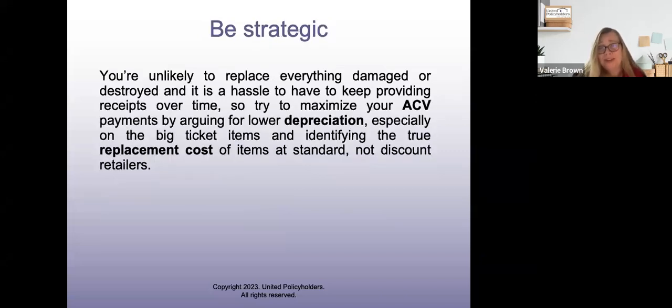Being strategic, you're unlikely to replace everything damaged or destroyed. So you want to maximize your ACV payments by arguing for lower depreciation, especially on those big ticket items, and identifying the true replacement cost of items at standard and not discount retailers, right?